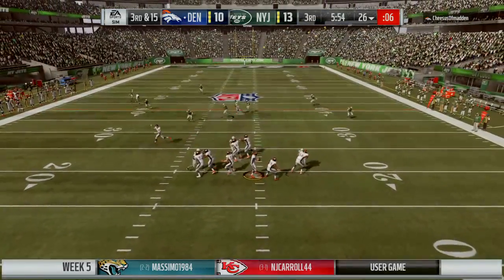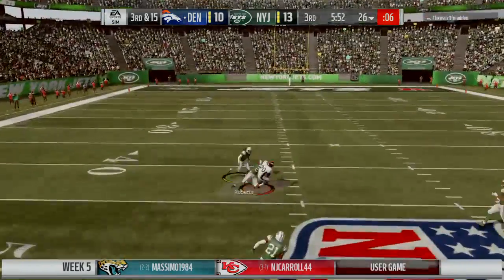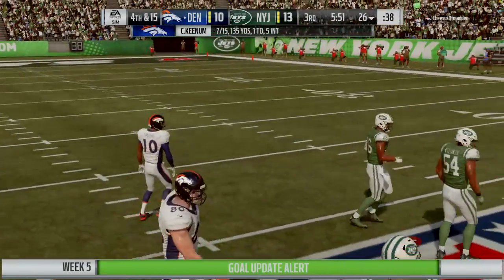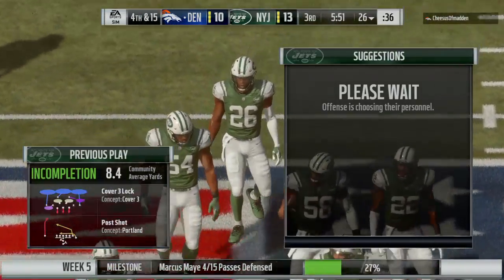Third and long, it's Keenum. He's going to air one out. And incomplete. The contact made the ball roam free and brings up fourth down.